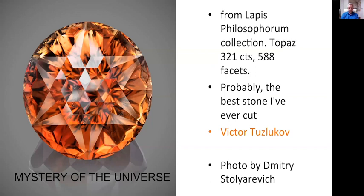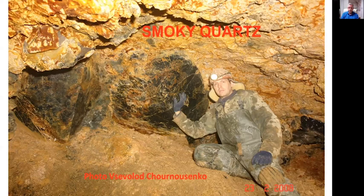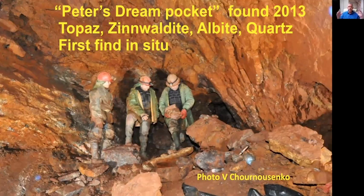Here in the pocket where I was resting on the smoky quartz before, there was a continuation, several meters of thin vein leading to a new pocket that had not been discovered during mining, with huge smoky quartz up to 4,000 kilos. There was a heliodor right next to it, the right one here, of a kilo. And the geologist on the right side of the photo named this Peter's Dream Pocket after me. And why? Because I've been dreaming of finding a pocket where we could find the gem crystals in situ.